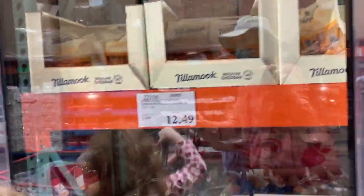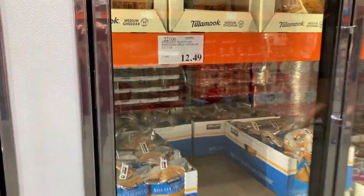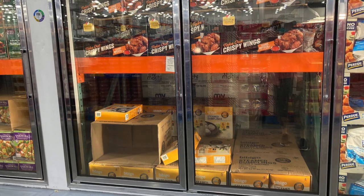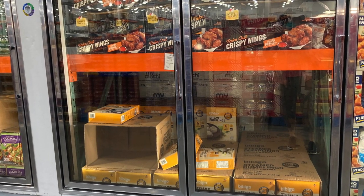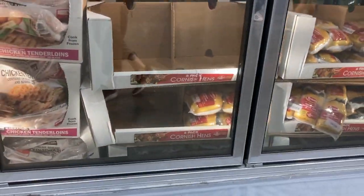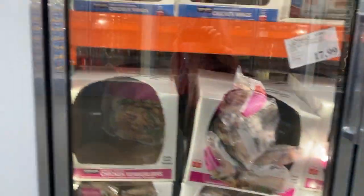Coffee, and next to the cold food and the cheese, which was pretty low. You can see the empty boxes here. That section was not well stocked. So I went to look at the bacon, the meat, and the fish. A lot of empty boxes again.